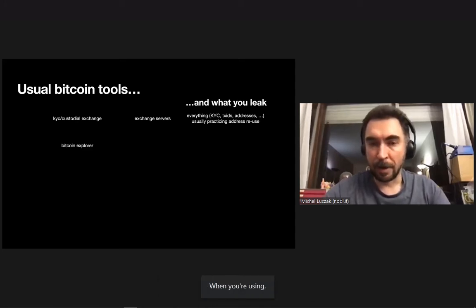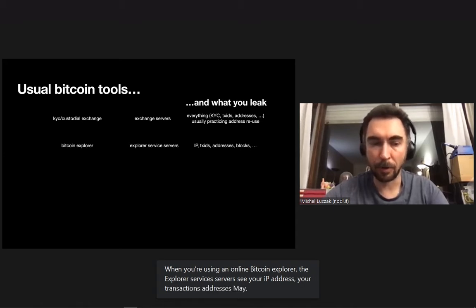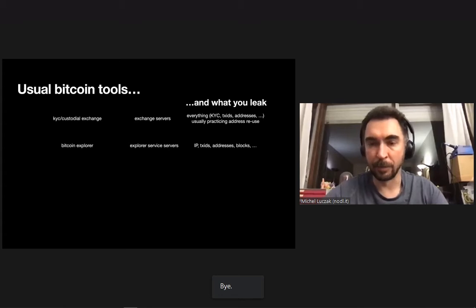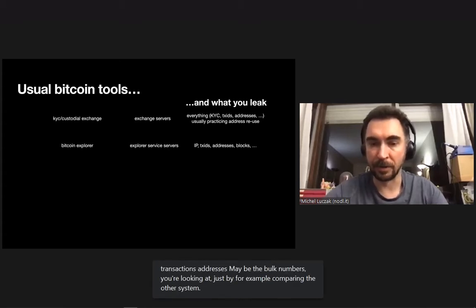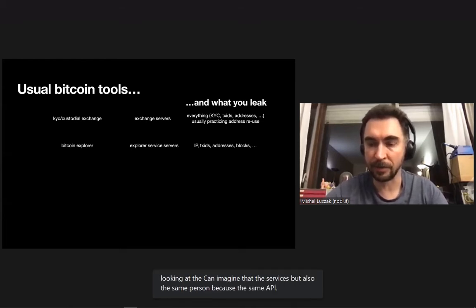When you're using an online Bitcoin Explorer, the Explorer service servers see your IP address, your transactions, addresses, maybe the block numbers you are looking at, just by, for example, comparing the addresses present in the different blocks you're looking at. They can imagine that these addresses belong to the same person because the same IP address is looking at the blocks.